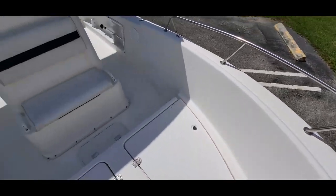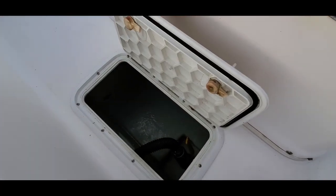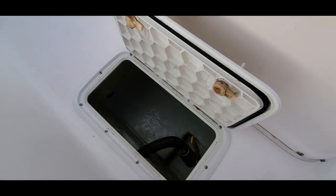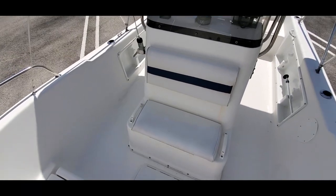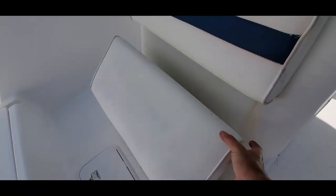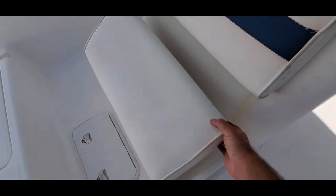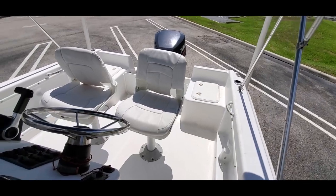Moving on back. Big floor locker here for storage or what have you. Nice seacock. Everything looks very clean, as you can see over here. And then a very nice forward facing seat, probably one of the most popular seats on the boat. And this does flip up and there's more storage under that. Folks, you can see overall for a 2001 boat, really nice.